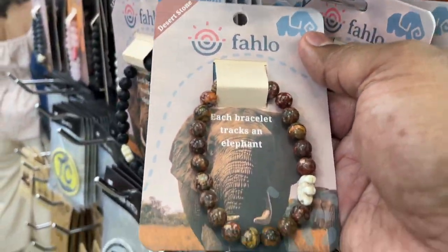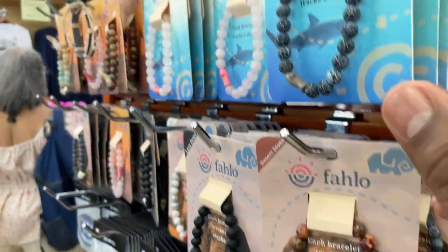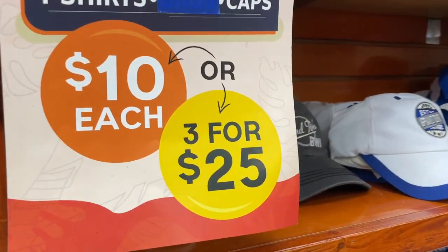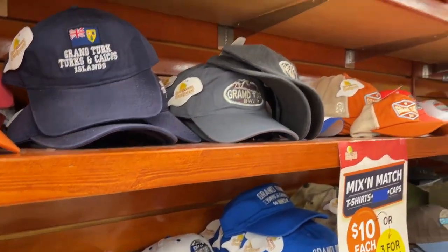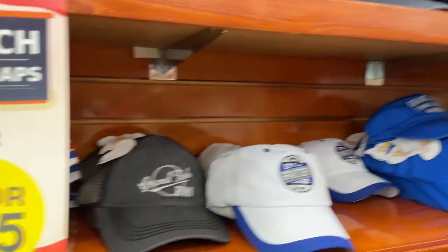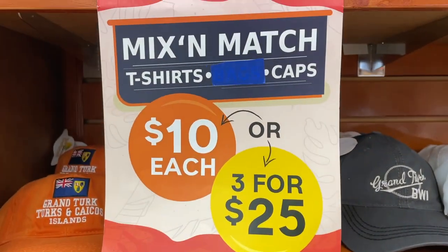$22 for some bracelets. Not bad. Hats. 10 each or 3 for 25. Now that's a pretty good deal. 3 for 25 on the hats. It's probably got to be the best deal I've seen. T-shirts and caps.